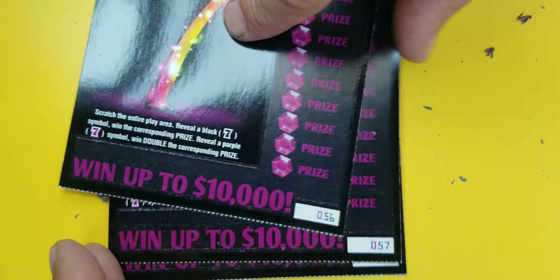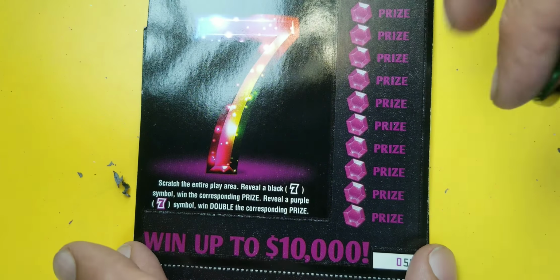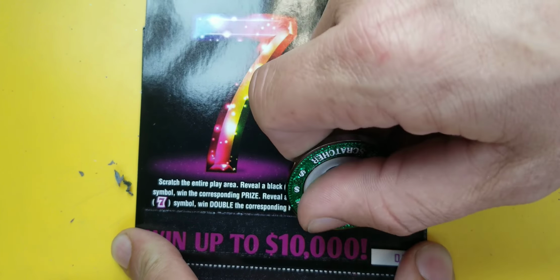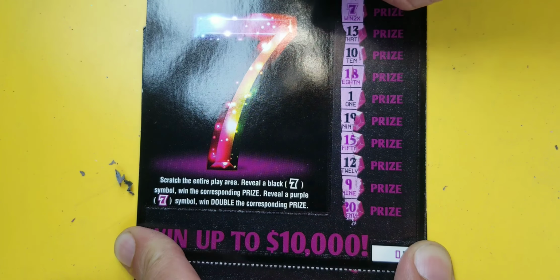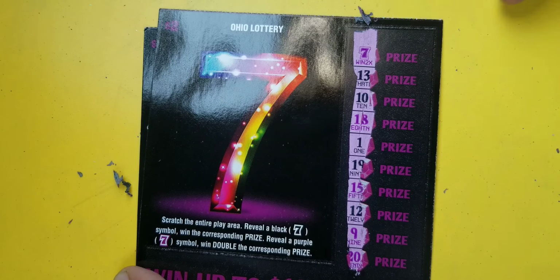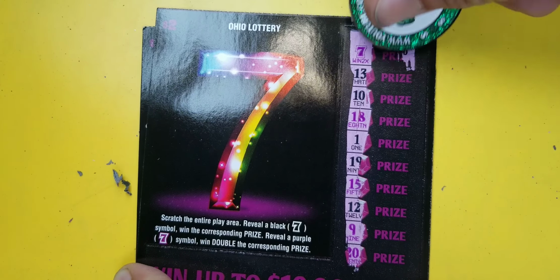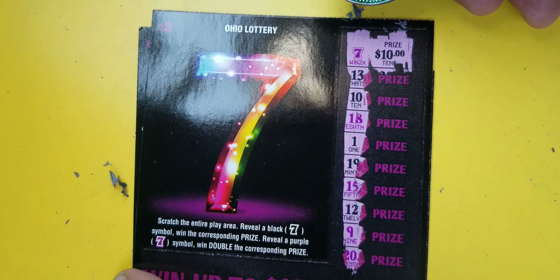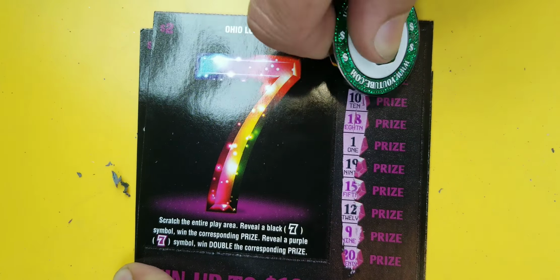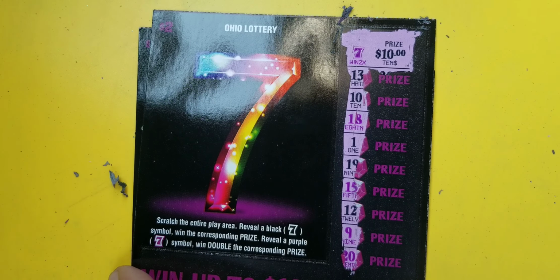We're already down to 3 tickets. We need to find another win. There it is. There it is. The times 2-7. Nice. What did we get? What? We got a $20 hit on a $2 ticket.